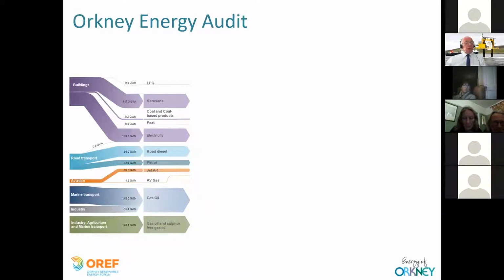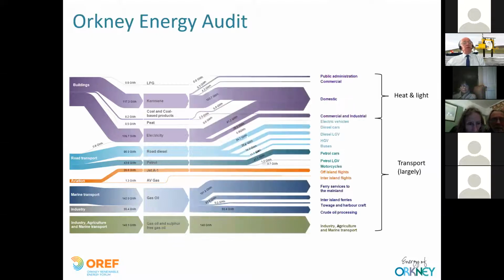So this graph, this Sankey diagram, the breadth of the line is relative. So the breadth gives you a magnitude of the amount of the energy that's used. And you can see here in the top that we're using a lot of our energy in buildings, and then below that road transport, marine transport, industry, etc. And we have also split this out in great detail to the fuels in terms of the transport side of things, the blue bit in the middle. And we know what we're using in different types of vehicles. And you can see there's a barely perceptible line for electric vehicles and a much thicker line for diesels, and then a slightly thinner line for diesel LGVs, light goods vehicles.